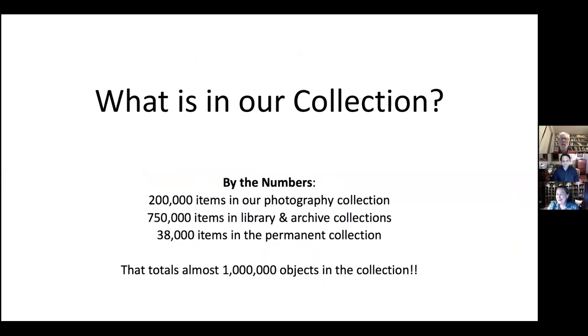So the New Bedford Whaling Museum, as I assume most people in attendance know, since you found us in the program, is a pretty eclectic collection, and it is wide and deep. So the basics, by the numbers, we have 200,000 items approximately in the photography collection, 750,000 objects in the library and archives collection, and about 38,000 items in the permanent collection. And that would cover all sorts of objects and materials, including traditional paintings and sculpture, and as you'll see, lots of other exciting materials. This totals almost 1 million total objects in the museum collection.